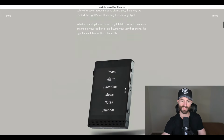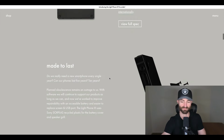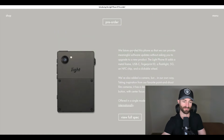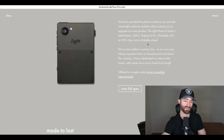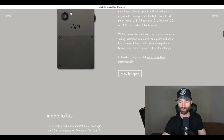So once again, this is probably the best dumb phone that has ever been created. You can kind of call it a semi-smartphone with the audio features, but it is basically the best dumb phone that's ever been made. It's made with absolutely amazing materials. I believe it's an all-metal phone. It's got fingerprint ID, 5G, which is actually kind of rare for a dumb phone. Most dumb phones have 4G. So it's got a lot of great stuff. It has a camera, which I'm assuming will be a pretty good camera.